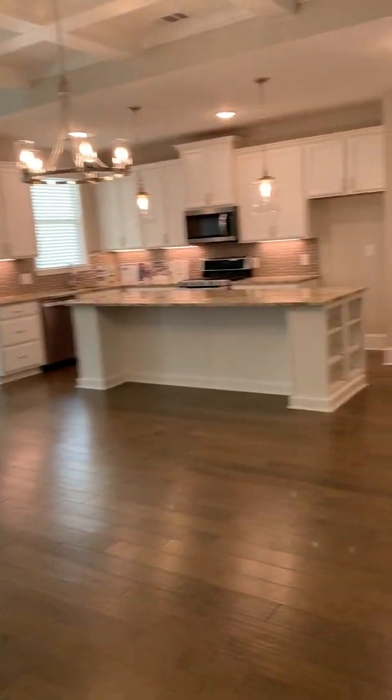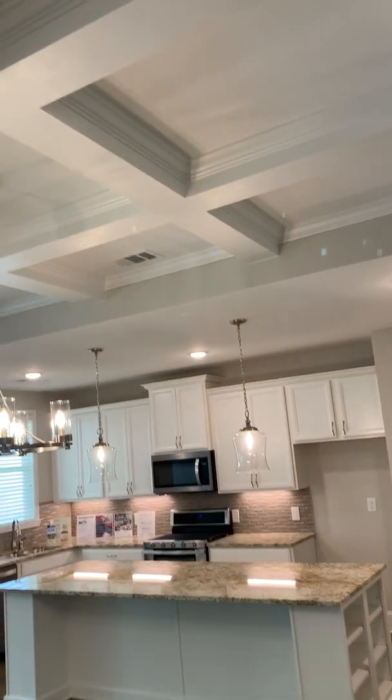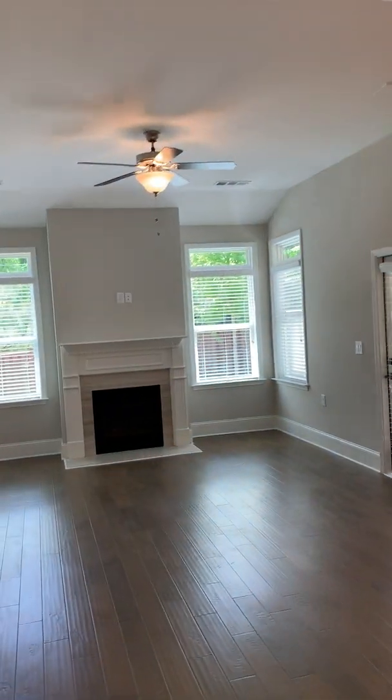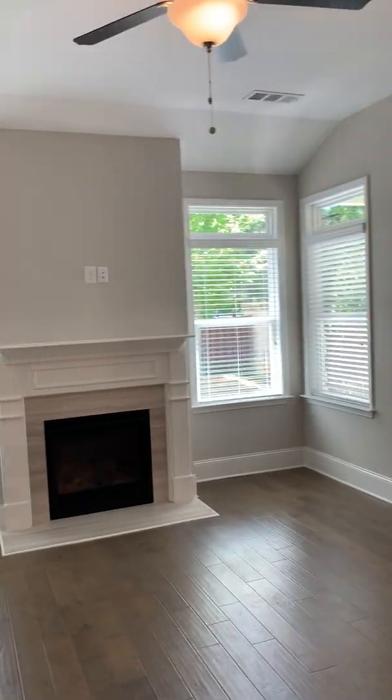As you step into the home, you have a closet, a coat closet. This home has plenty of storage because you know that's very important. Notice the trim, the wainscoting on the walls. This is the dining room area, and it's standard in our home, as is the carpet ceiling. This is the living area with a fireplace, again surrounded by plenty of windows, so there's lots of light.